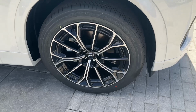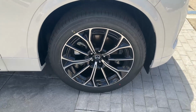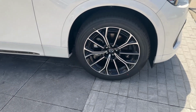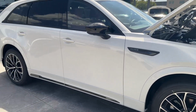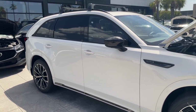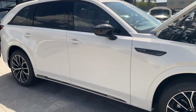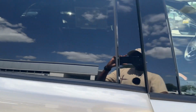Those wheels, these are the only ones I've seen so far. I think they look good, but I think they could have some better option than this because, again, if you remember at the beginning of the video, I was asking if this would be something that could compare to the BMW X5. So far, what I'm seeing, it could, but there's a couple things that still need a little bit of an upgrade.